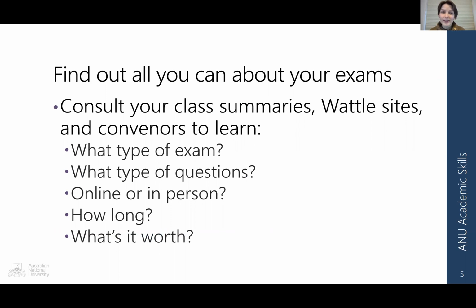Consult your class summaries, your Wattle sites, and your conveners to find out what kind of exam it is going to be, what kind of questions you are going to be asked, is it going to be online or in person, how long is it, and how much is it worth in terms of your total course grade. Knowing those things before you sit the exam is going to help you prepare for how much time you allocate to your study.